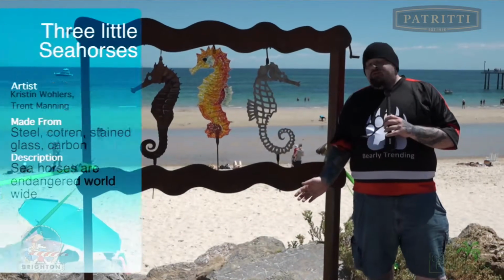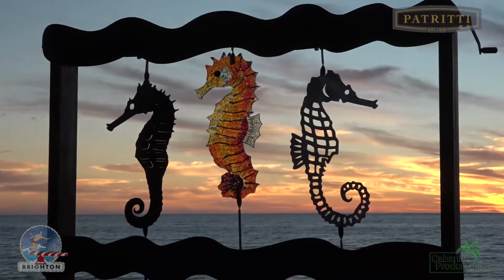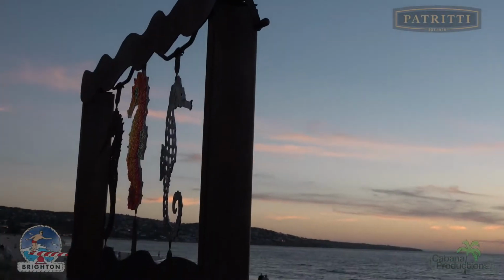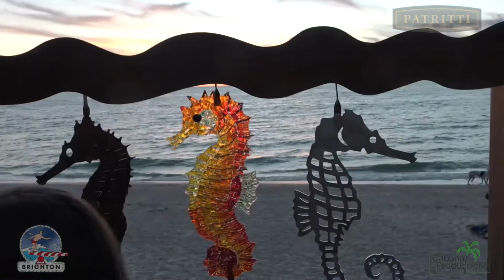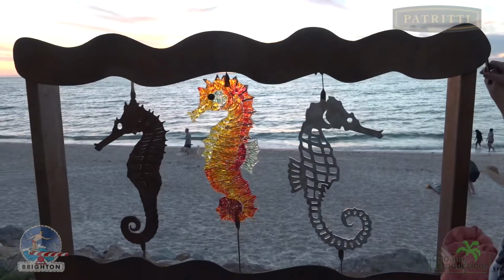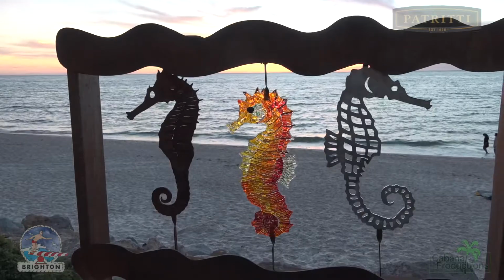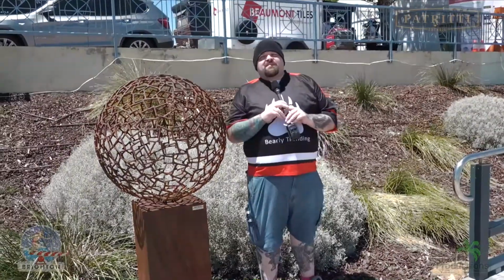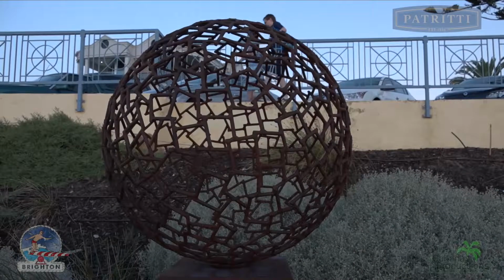Next to me, part of the new environmental awareness. 3 little seahorses. Steel, aluminium, and stained glass. Pieces like this and many more are available to see on the Esplanade. It's open 24/7. This piece you can see next to me is called the 850 Sphere. It's part of the Brighton Beach.